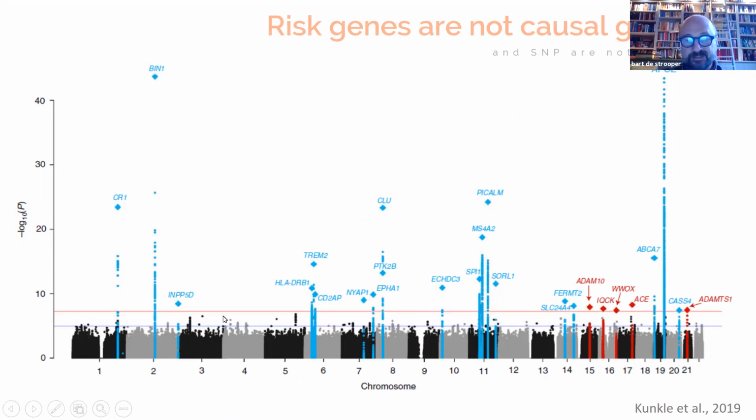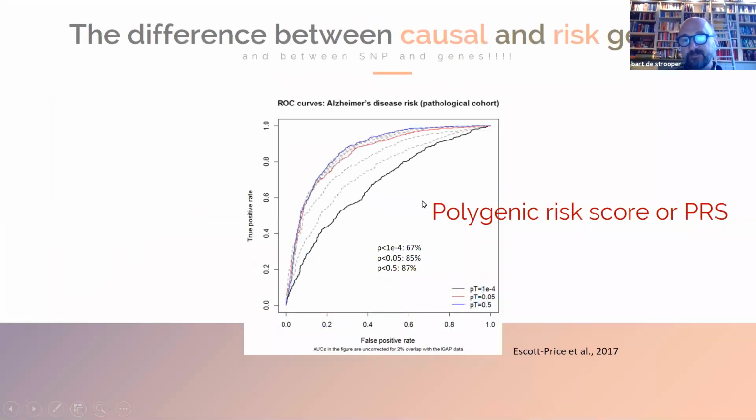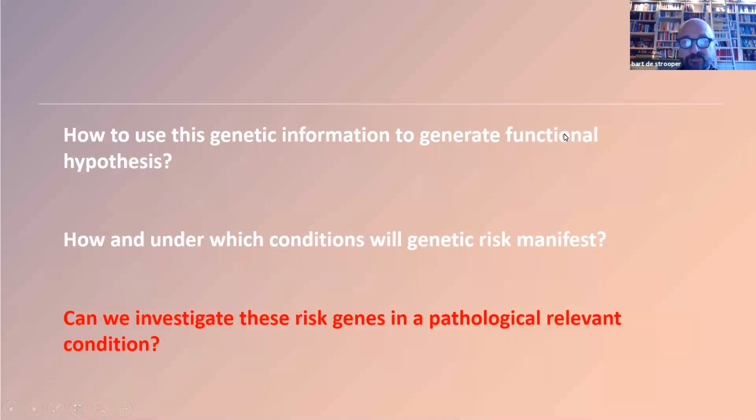But below this threshold, there are also many genes, as you can see here, which show a certain statistical certainty of being associated with Alzheimer's disease. When you add these many other genes to a polygenic risk score for Alzheimer's disease, they add to the risk. So this shows that also these gene loci, which are below the threshold, are adding to your risk of Alzheimer's disease. This makes it very feasible to ask a couple of important questions. The first is, of course, how do we use this genetic information to generate a functional hypothesis for Alzheimer's disease? The second point, which is very important, is to ask the question, how and under which conditions will genetic risk manifest?